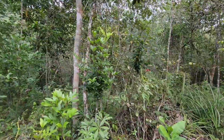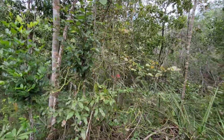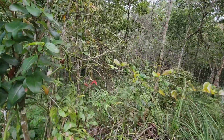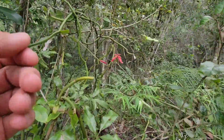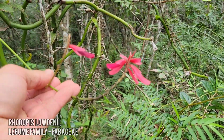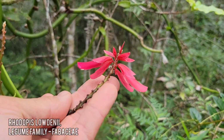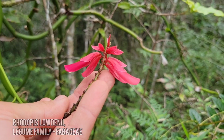Well, the mosquitoes are onto me. Oh, look, it looks like another species of Poitier. Just waiting for a hummingbird to come by and pollinate them.